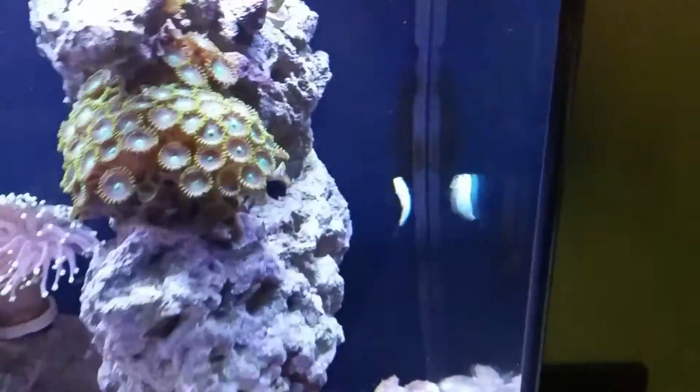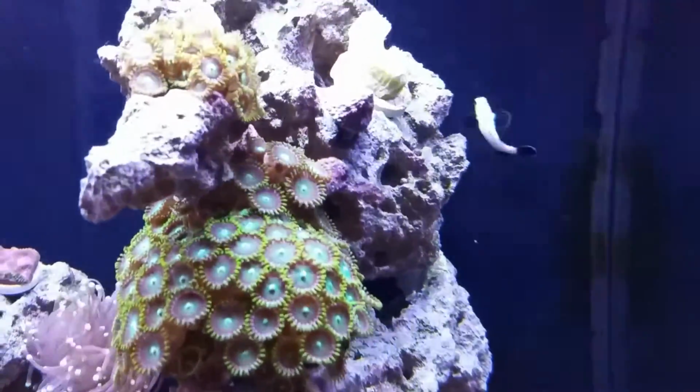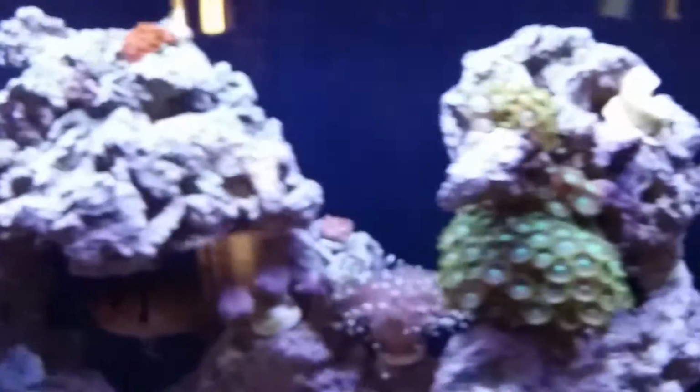So as you can see, he has grown all of his fins back. That was the bigger one, but the other one has actually caught up to him and is about the same size now. This was the one that was getting beat up, and he has grown all of his fins back, and he looks absolutely gorgeous. I don't know what his deal is right now. Oh, and he's trying to swim against that current.